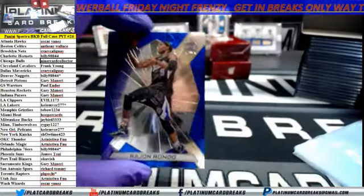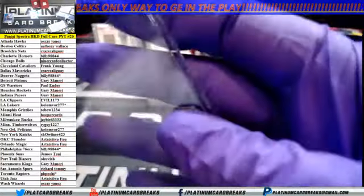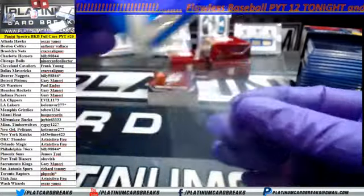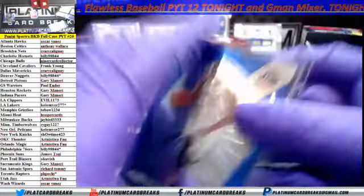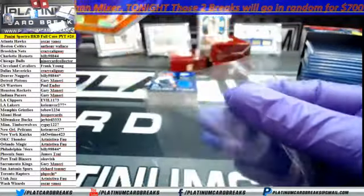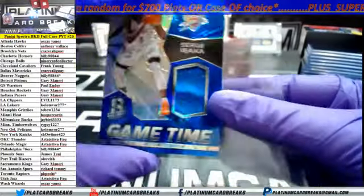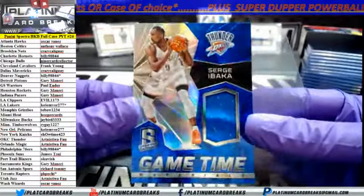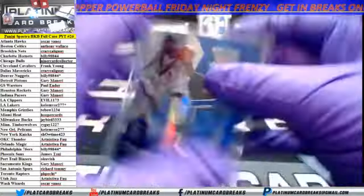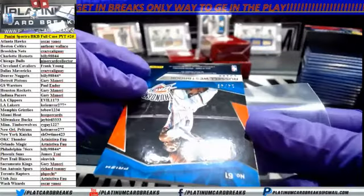Out of 125, Rajon Rondo for the Kings. For the Utah Jazz, Derek Favors out of 125. Out of 25 for the Hawks, Jeff Teague. Die cut. Ibaka for the OKC Thunder, game time material out of 49. Russell Westbrook for the OKC Thunder, also out of 49.